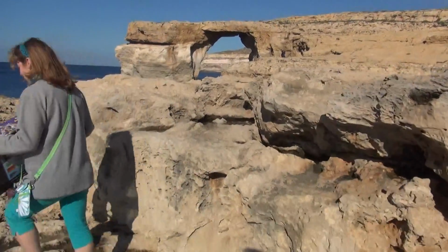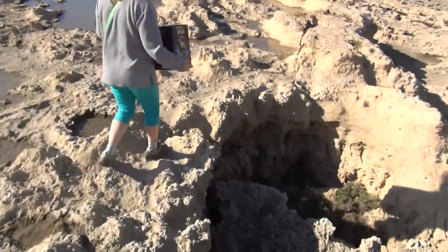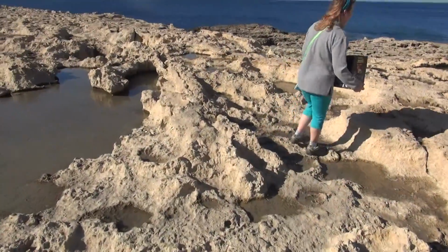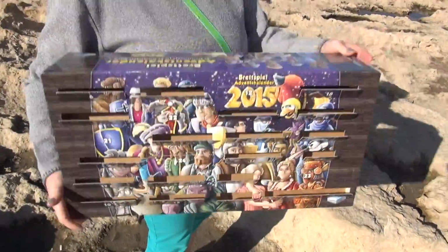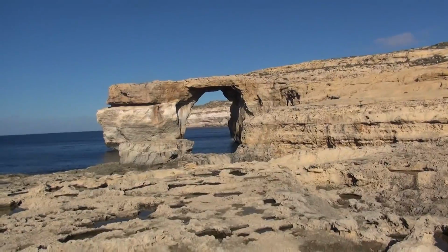Are you ready? Oh, but we have to circumnavigate. And again, in the summer months, you have to do this with dozens of people, hundreds of people out here on this field. Okay, here we are, with the Advent calendar. But before we get to that, ta-da! It's the Azure Window.